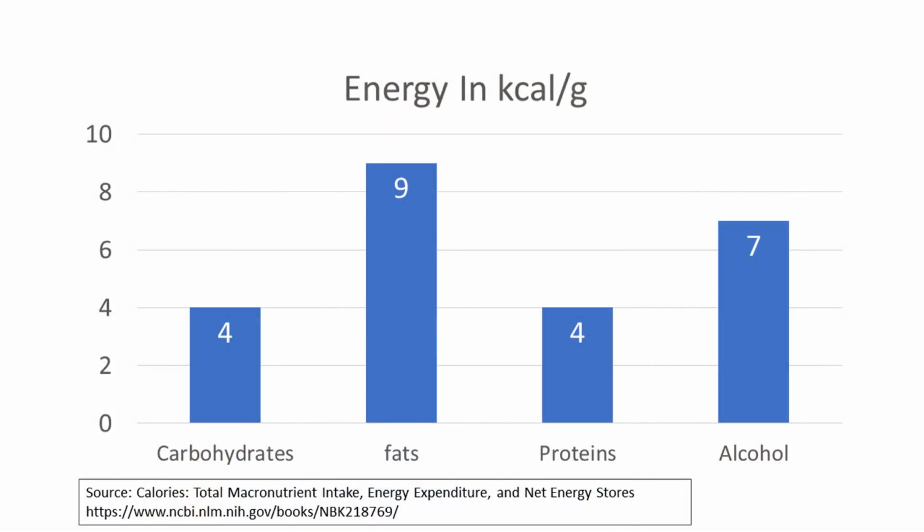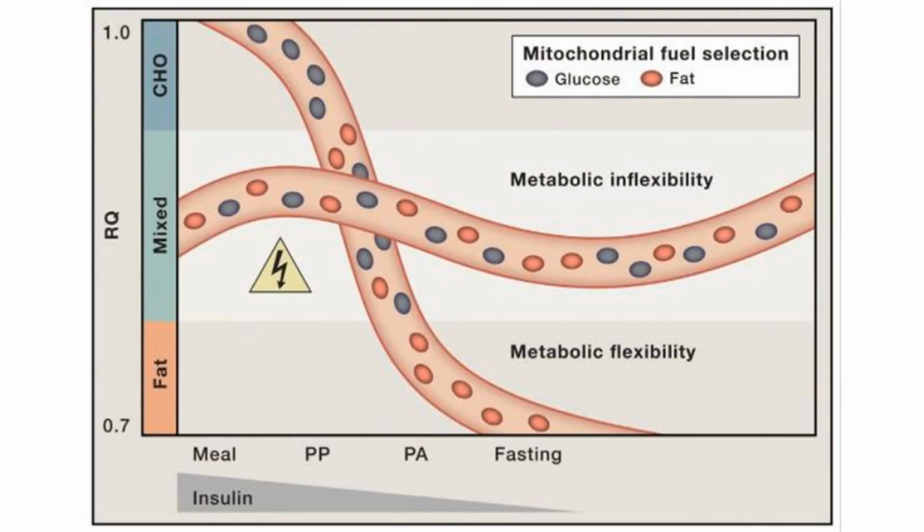Fats can also be burnt for energy. They are slower burning, though they have more energy per gram, 9 kilocalories compared to 4 kilocalories for carbohydrates. They are also the main way our body stores energy for future use. Simply put, metabolic flexibility is the ability of your body to switch between burning carbs and fats, depending on your needs.